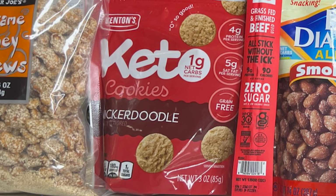Another thing I like is the keto cookies in snickerdoodle. Now, believe it or not, you can get those from Aldi's. If you have an Aldi's in your neighborhood, check it out, because Aldi's does have some pretty good low calorie, low fat, low carb type snacks. I got those, and the cookies really do taste like snickerdoodles to me. That's just me. It tastes like it.